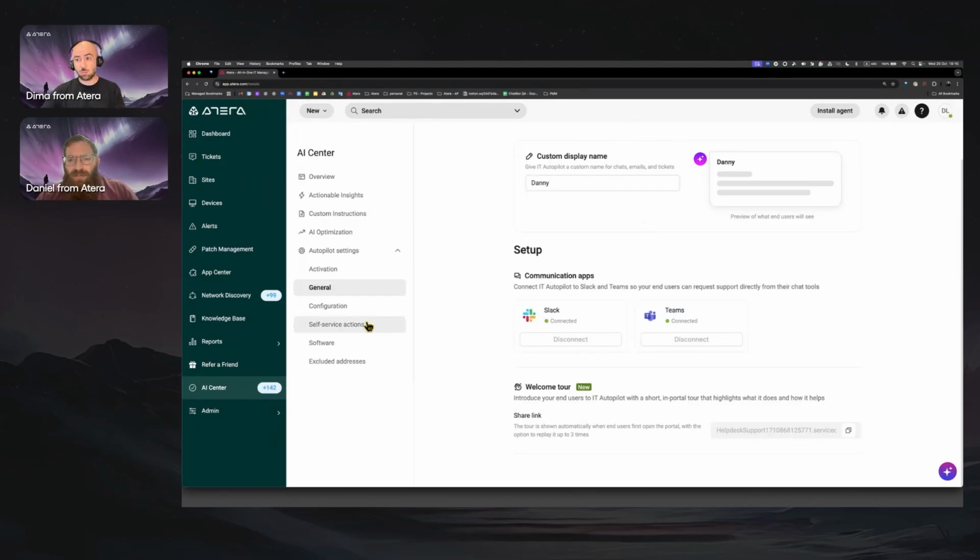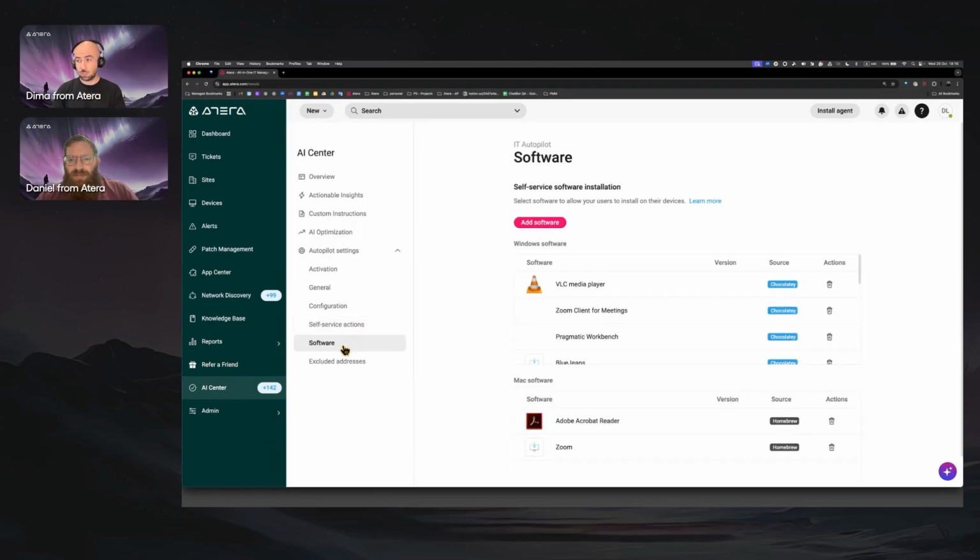Not only submitting tickets, but you also give them the ability to install whitelisted software on top of the actions that the end user can do themselves. You can see that, depending on the type of the device, you can allow different types of software to be installed, which you can whitelist according to your company's policy. And depending on how you want to approach it, it can come from a public repo like Chocolatey or Winget, which we support, and also from your private repository. We invite you to connect Azure Artifacts, JFrog Artifactory, or MyGet. So anything can be achieved here.